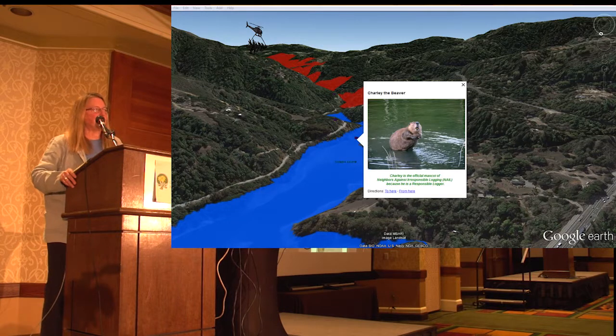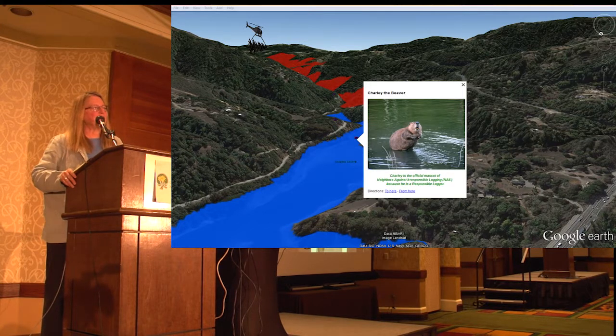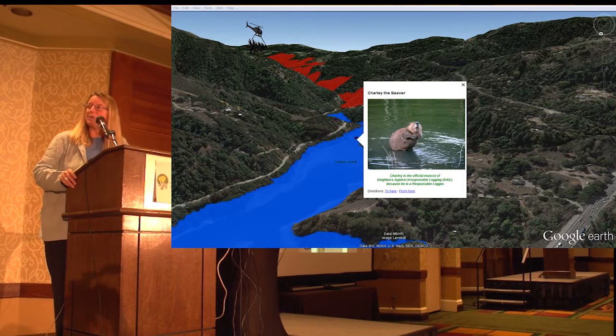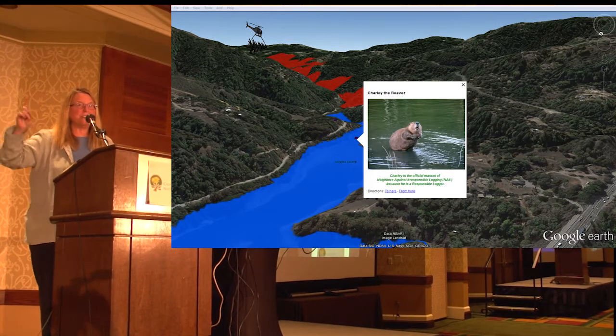People in the community started getting involved and giving me data, like, for example, this photograph of a beaver right at the base of where the logging would happen. Charlie the beaver, he became our mascot. We called ourselves Neighbors Against Irresponsible Logging, or NAIL, which worried the loggers. But Charlie was our mascot because beavers are responsible loggers. They are not greedy, right?